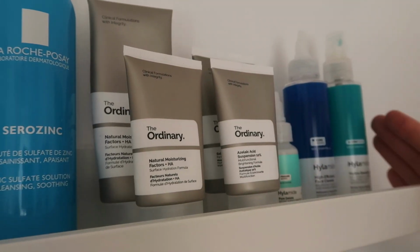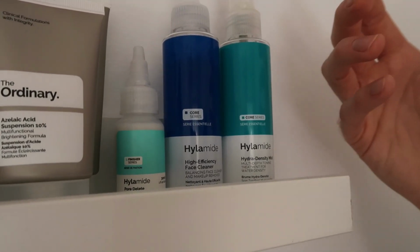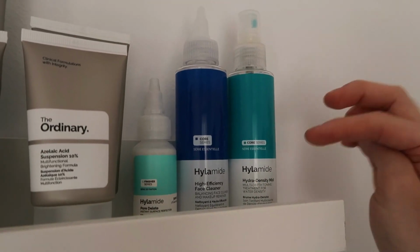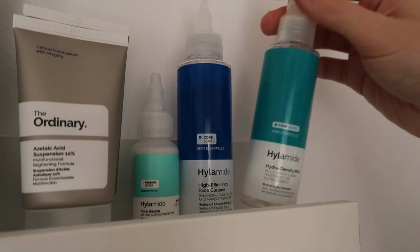So then even further down here a little bit, we've got Hylamide, which, if you guys don't know what Hylamide is, it's Deciem's basically sister range. So they've got Niod, they've got Hylamide, and they've got a few others. I'm definitely growing my collection of Hylamide, but you guys know that I absolutely have loved this Hydra Density Mist, which is now called Sub-Q Mist.